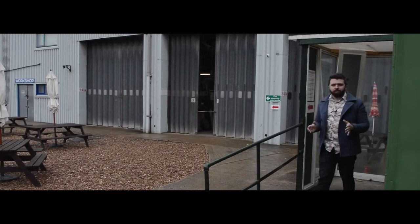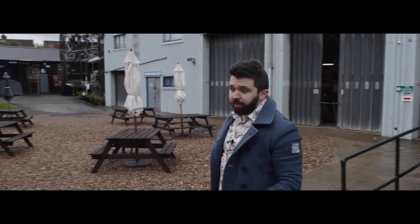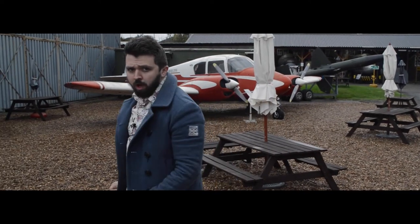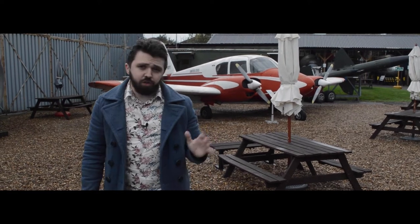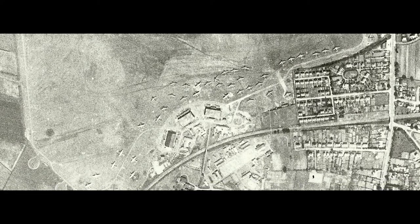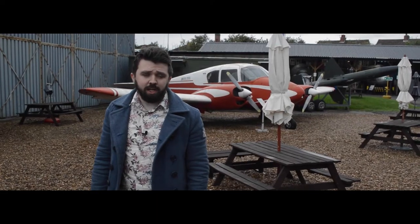In 1934, an aviation centre was established. Not 2 years later, the first flight from here to Amsterdam was flown. But that was to change very soon. War was imminent, and in 1939, the RAF took over here and made it RAF Doncaster. It was to serve as a scatter station throughout the Second World War until civilian flights were returned, and it closed in 1992.